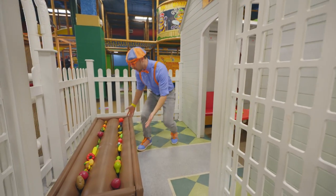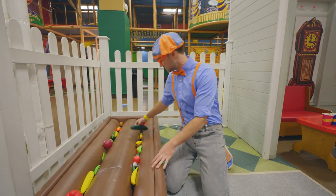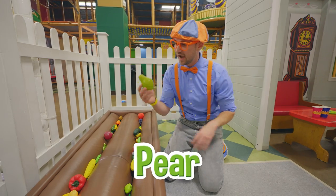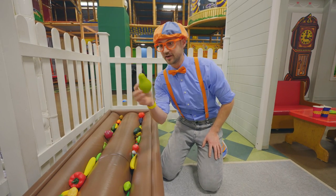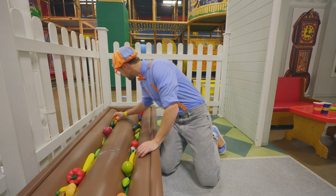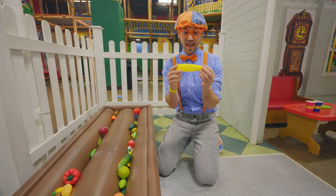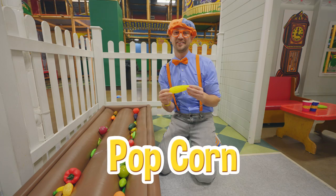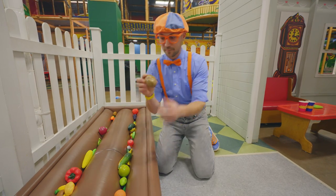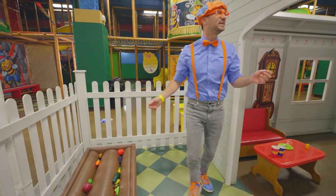Oh, look, a garden. Whoa, there's a lot of fruits and vegetables in here. Let's see. Ooh, a cucumber. It's big and green and healthy. Ooh, and a pear. Interesting. What is this doing in here? Pears typically grow on trees, but not in the ground. Guess we're just playing. Anyways, let's see. Looks like we have a piece of corn in a husk. I love corn. Corn can also make popcorn. Have you ever had popcorn before? So yummy. Oh, and a potato. It's like we're in Idaho right now. Woohoo! All right, what else do we have around here?